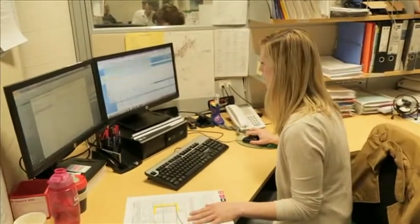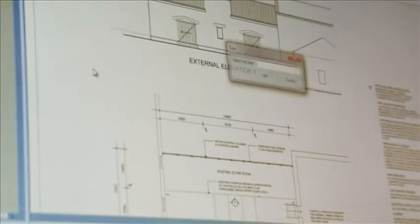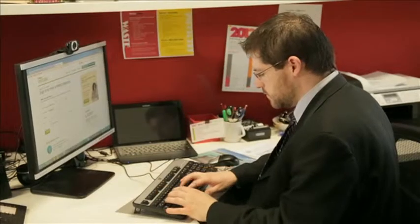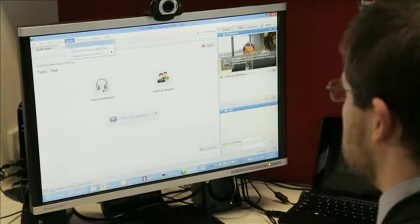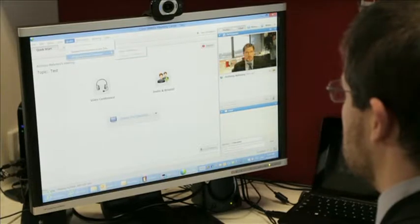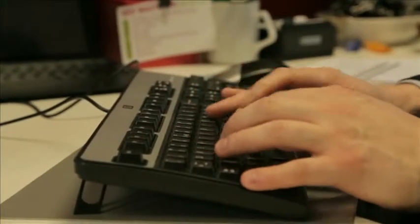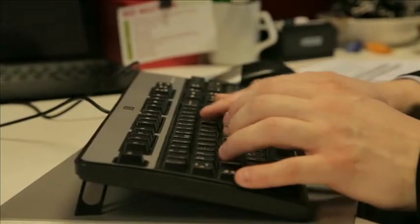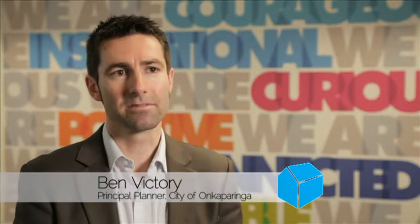As South Australia's largest metropolitan council, they receive around 4,000 development applications each year. The City of Onkaparinga has, thanks to the National Broadband Network and some progressive thinking by council staff, introduced an innovative online development application service to make the development process easier and a lot more convenient. The township of Wollonga was the first release NBN site in South Australia.